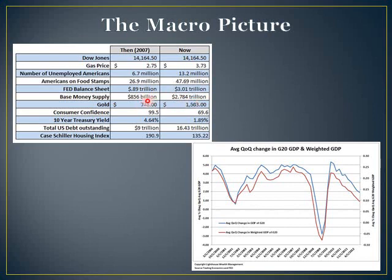Price of gold doubled, which, as a funny aside, who would have done better? Somebody that dropped money into the Dow Jones Industrial Average in October of 2007 to now, or somebody that put their money in gold to now. Consumer confidence is still, we'll call that, 25, 26% less than it once was. 10-year Treasury yield, way lower than it once was. That's not a good sign.